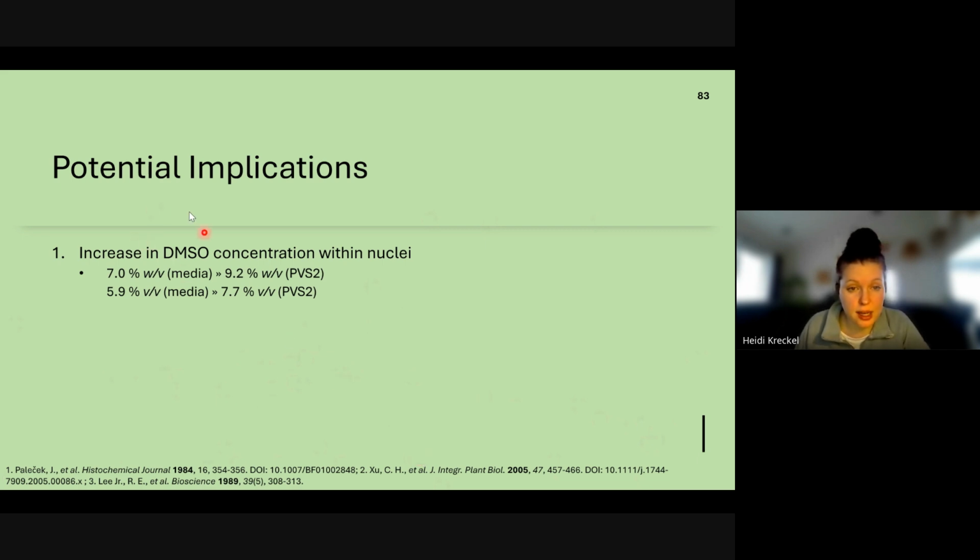To start with DMSO, DMSO is actually considered quite toxic. For example, in a lot of different studies out there, particularly in mammalian tissue, it is known to cause issues with nuclei. It's known to cause potential problems in terms of the integrity of membranes. And so DMSO is something we really want to make sure is not causing any potential toxic effects against our cells. And so in terms of DMSO, the literature measurements are typically recorded in volume by volume.